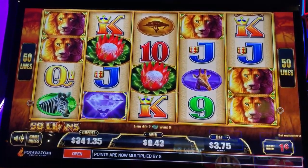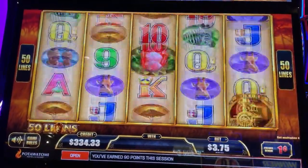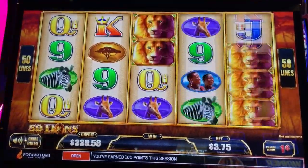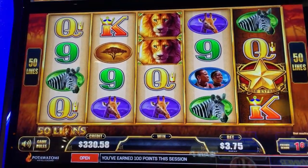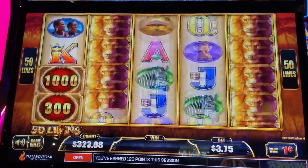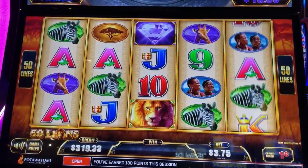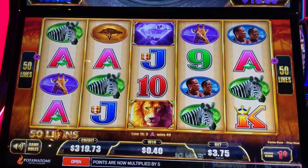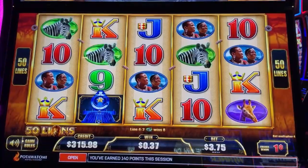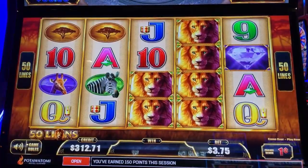Oh, I just missed it. In that first reel. There it is. Day late and a dollar short. That just gives you free games if you get the free flowers, and that's what I would have needed. Let's see if we can't get some numbers. Oh, we got the blue train. That blue train was for the miner, and that was for $50. That would have been nice to get that to land.